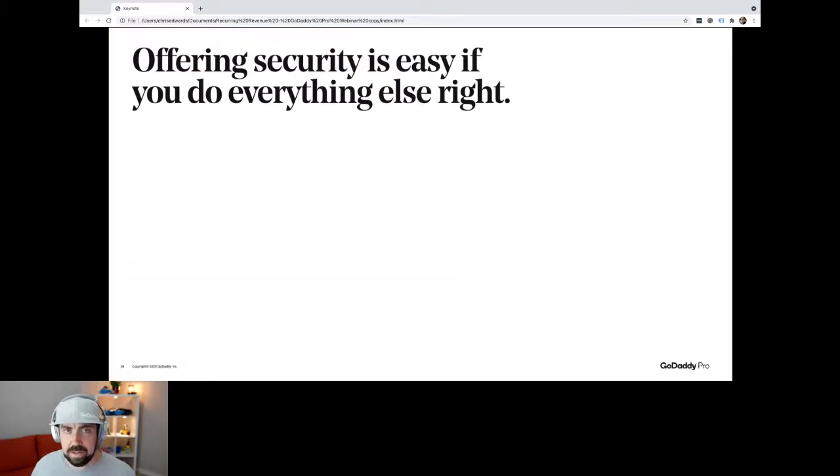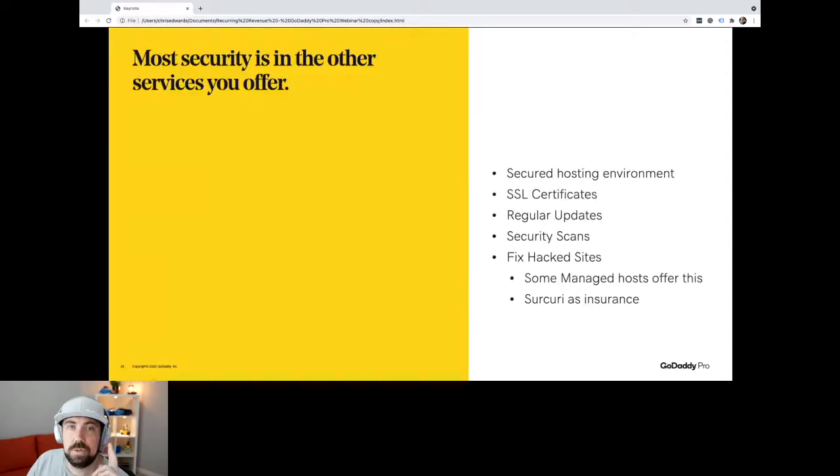All right, so offense security is actually pretty easy. Most of the security is actually in what you're already offering as a service. So when you're putting them on a secured hosting environment, you're making sure that their site is secure. SSL certificates, making sure they have the SSL set up properly, that is already giving them security. Regular updates, making sure that all the plugins are up to date. Doing security scans, which GoDaddy Pro sites will do for you. All of those are typically already in the services that you're already offering.